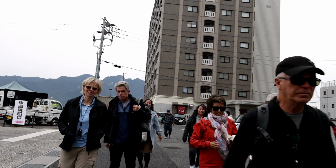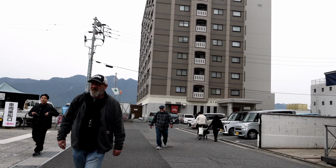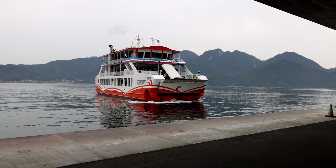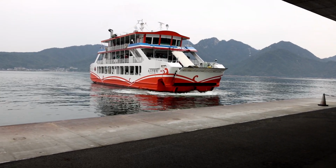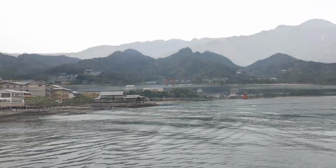A good day for a walk in Hiroshima. Restaurant, please come here. This is the meeting point. Our ship is coming in. This was the passage to Miyajima.